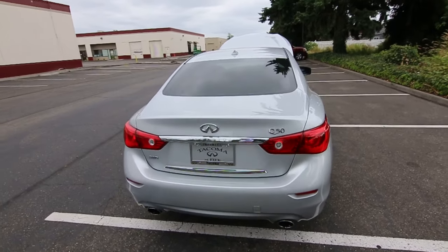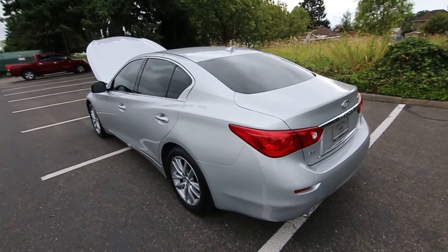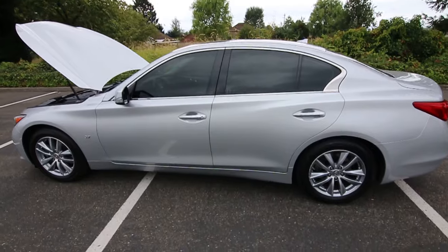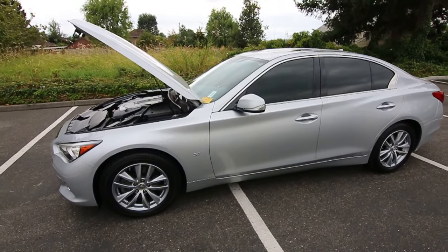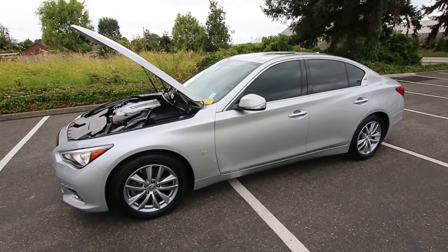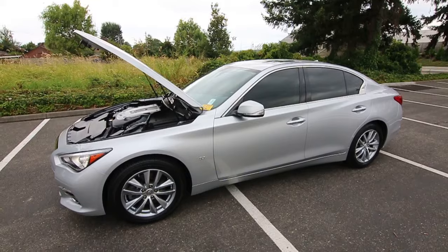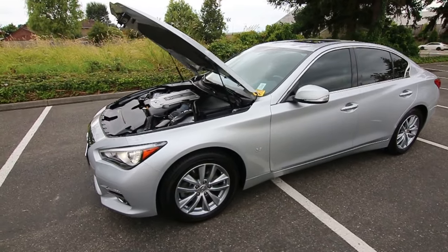They've been making this all-wheel drive system for a very long time. We first saw it come to the US market in the 2003 Infiniti FX series, the FX35 and FX45, and they've made improvements over the years, but it's a very proven system, and obviously it's 2019. They've been making this all-wheel drive system since 2003. I can tell you they've probably worked a lot of the kinks out.